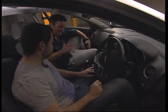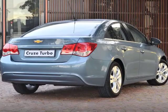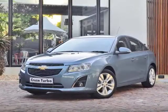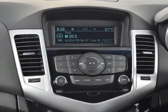The styling as well. There's something a little bit racy about it. Do you know what it is? It's like a small car that thinks it's a big car. Exactly. It really is nice. I've been quite enjoying the sound system in here as well, actually.